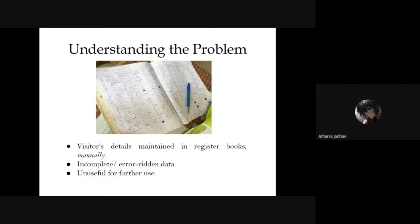We often visit our acquaintances where we are asked for our basic details by a security guard in order to maintain the data of visitors. Here, the data is generally maintained manually, where the security guard fills the data in the register book. This leads to errors, as can be seen in the image, and hence this error-ridden data is quite useless. So this puts the residents of the society in danger.